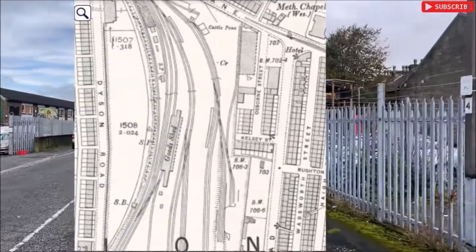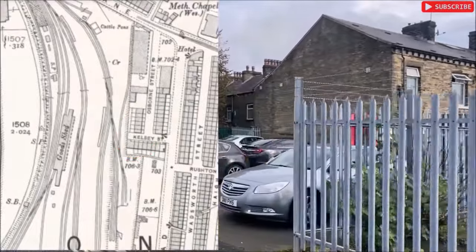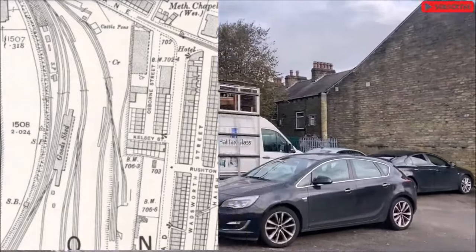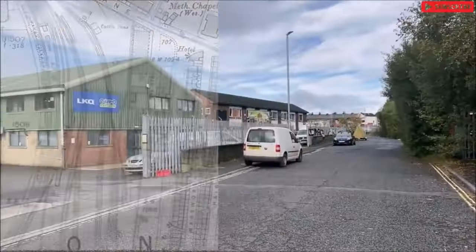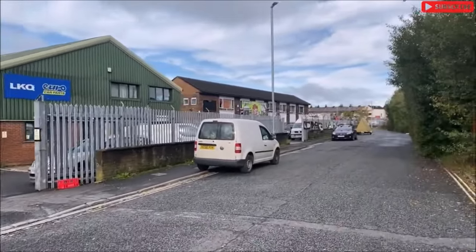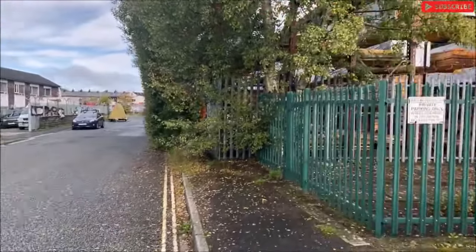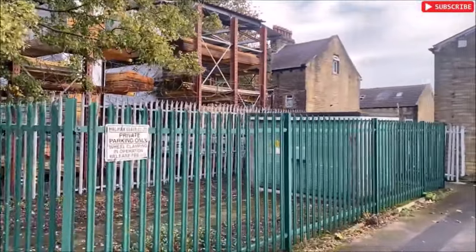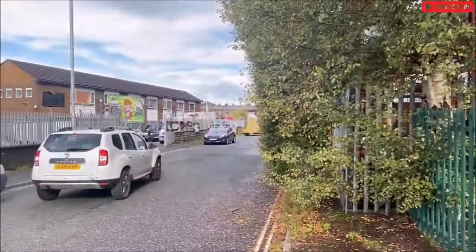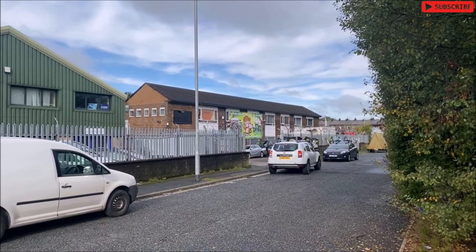So we'll just go back to these streets. You can see these on the map. There's a lot of heavy redevelopment around here. It is an industrial estate now. So basically it's all been built up, filled in. There's our streets again. And that there is where, I think, more or less, where the goods shed was.